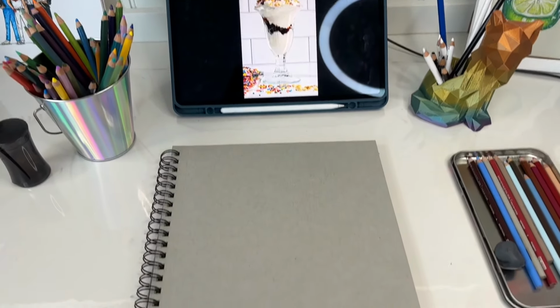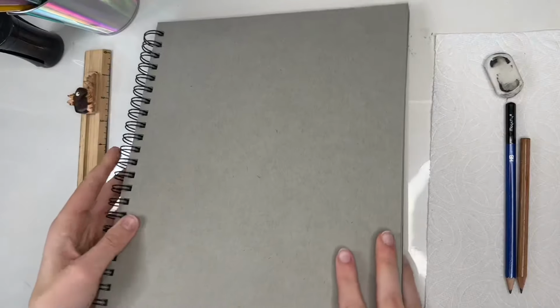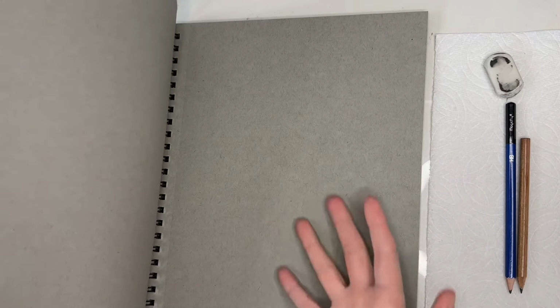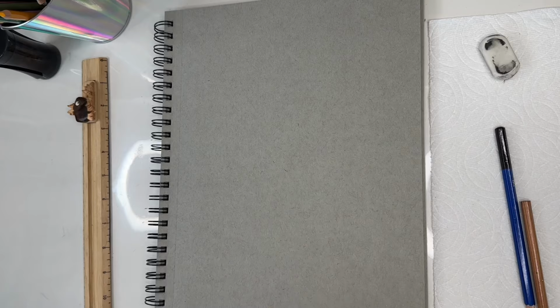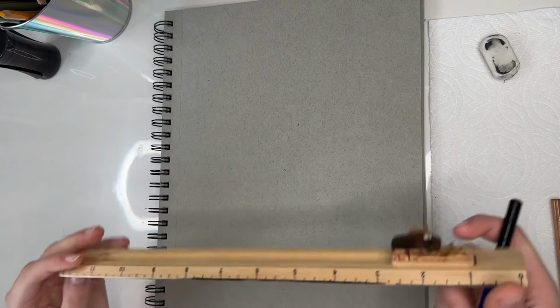Now let's get started. Guys, please tell me I'm not the only one who does this. I can never start an art piece on the front page of a sketchbook. I don't know why, but I always flip somewhere to the middle to start. Am I the only one who does that? Anyways, I'm going to start off this piece by sketching it first with a pencil and using a ruler as a bit of a guide.